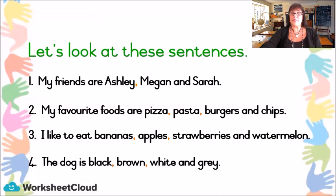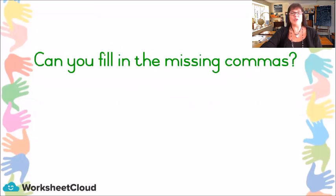Number four, the dog is black, brown, white, and gray. Four colors: black, comma, brown, comma, white. Is there a comma? No, because the word "and" is there. White and gray. Now let's see if you can fill in these missing commas.